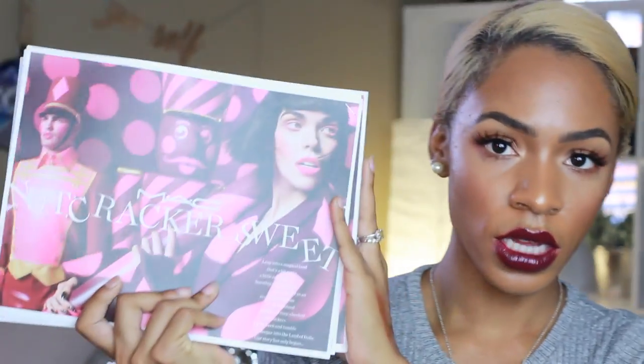Nutcracker Sweet is their holiday collection. Ta-da. So here's what the packaging looks like. It's really, really cute holiday packaging. Here's the eyeshadow Forward March. And it says it's a magic dust eyeshadow. And the packaging is really cute on that.